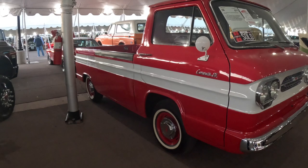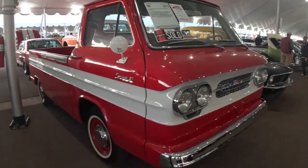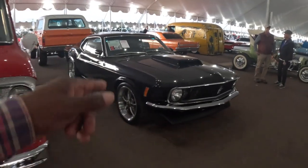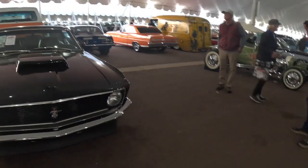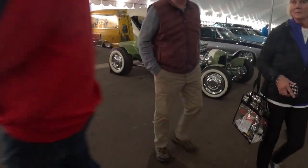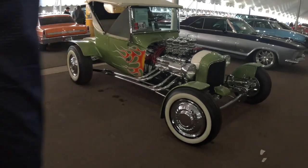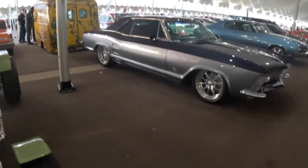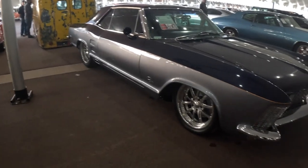Corvair. Every time I see these, I think, didn't they have one that was like stand up or something in the back? Oh, that's a clean Mustang. 75,000. I don't know what that is. T-bucket. This Riviera. 40,000.